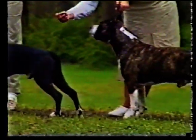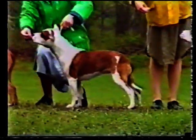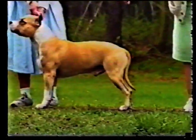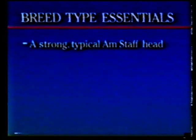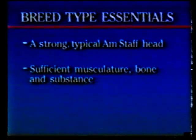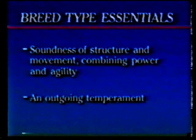You'll be seeing many American Staffordshire Terriers during this presentation. Some are outstanding examples of the breed, others are less so. But all will help your understanding of the breed by illustrating critical virtues of breed type as well as faults which detract from type. Essential elements of American Staffordshire breed type are a strong, typical Amstaff head, sufficient musculature, bone, and substance, correct proportions and balance with no exaggerations, soundness of structure and movement, combining power and agility, and outgoing temperament.